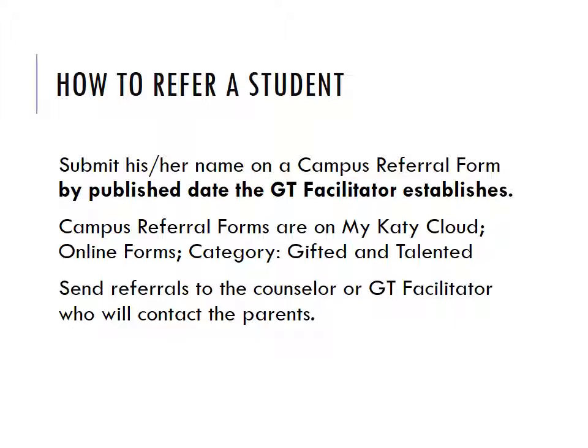Let's review how to refer a student. Submit his or her name on a campus referral form by the published date the GT facilitator establishes. Campus referral forms, again, can be found through online forms under Gifted and Talented. You can send the referrals to the counselor or the GT facilitator, who can then contact parents.